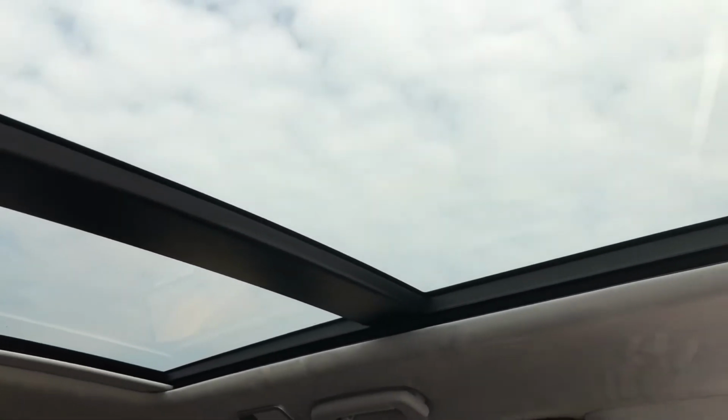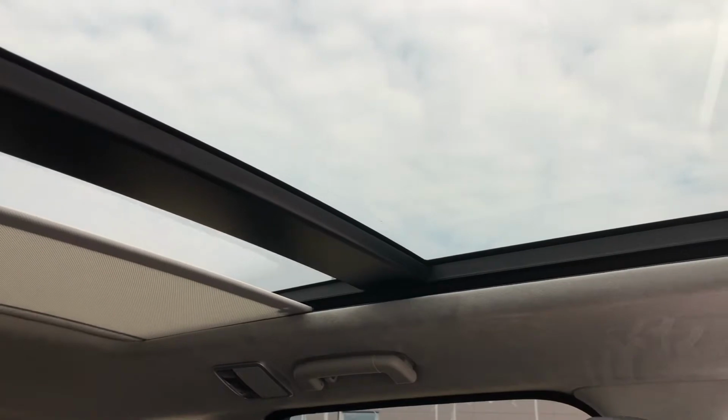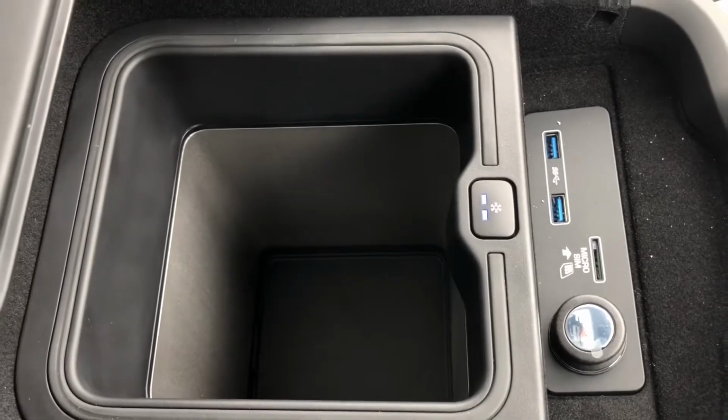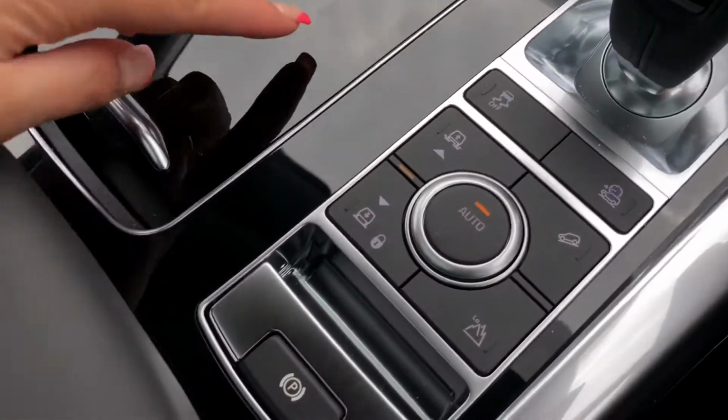A sliding panoramic roof, which is really nice on a sunny day, but you can also pull the blind across if you wish. Front centre console cooler compartment, which is handy if you go on long journeys and want to keep refreshments cold.